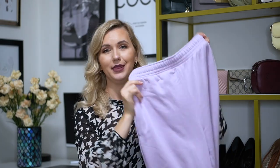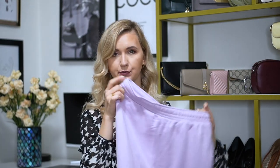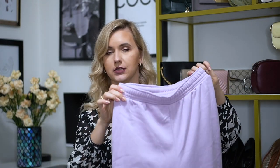I have 4 sweatpants, and in this case the majority are from Zara, and just one from H&M. Let's start with H&M. Ta-da! Of course, I couldn't resist and I got the matching pants for my sweatshirt. And you're obviously gonna see how I style this lavender sweatsuit. But yeah, love it. This is size small, but as you can see, they are pretty big. I wouldn't say that they run big. They fit just, it's just big.